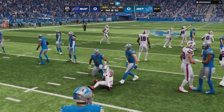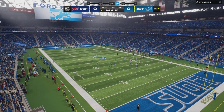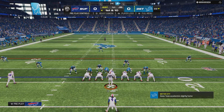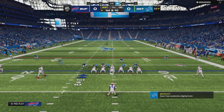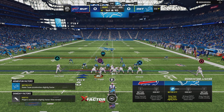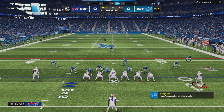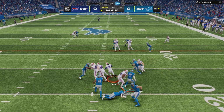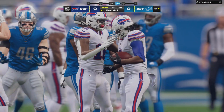And he returns this to the 22. Diggs going in motion right. Alert! Middle. What's that? They start the drive with Cook. Give him 9 on the carry that time, and they're set up with a 2nd and 1.